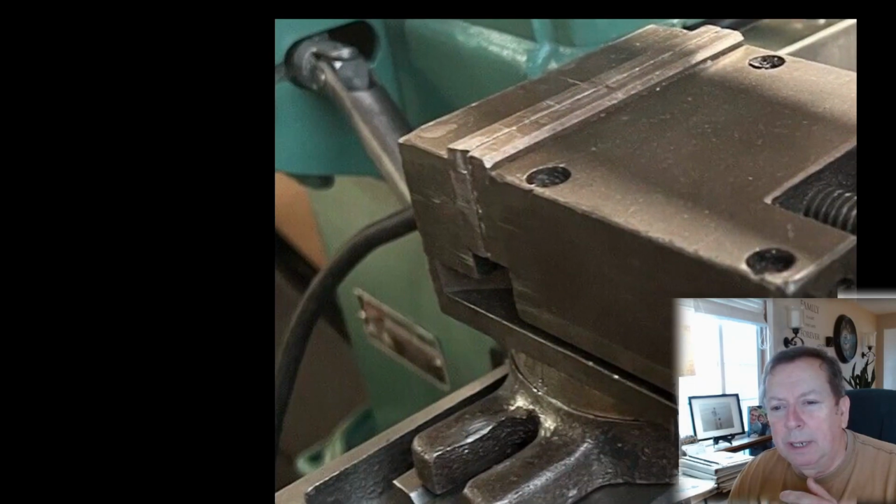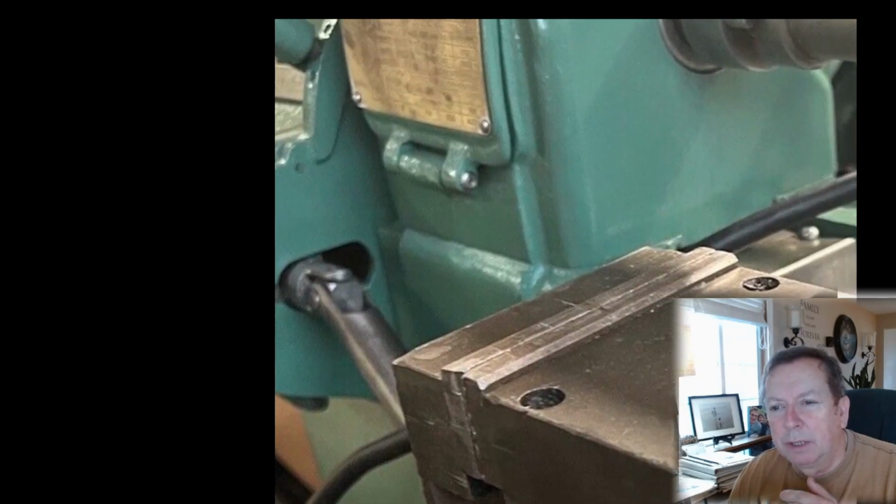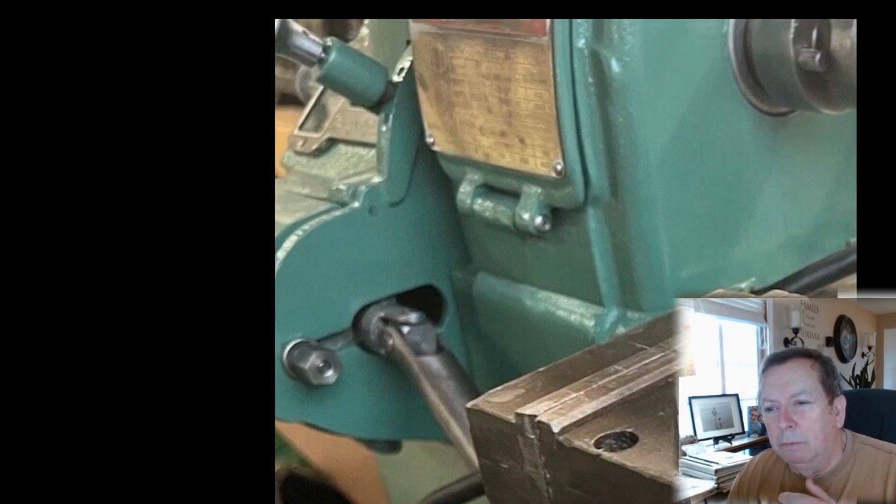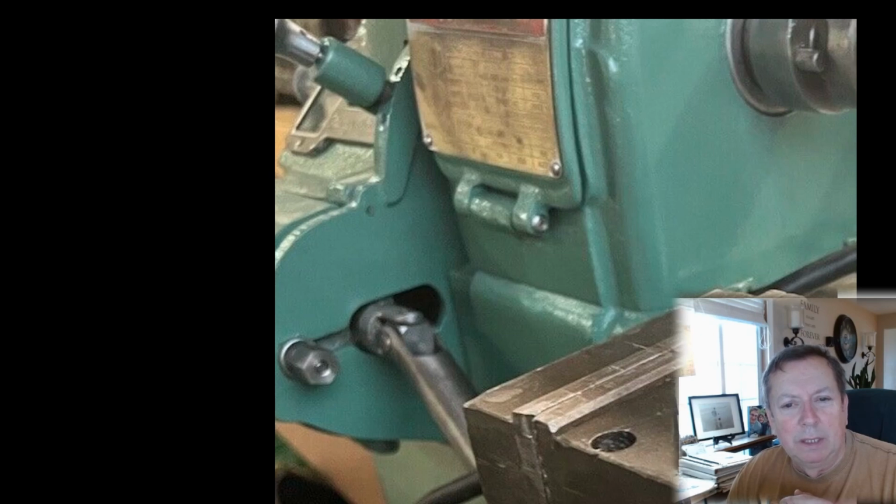There again, that piece of crap vise. Why would you even think about that? The screws that hold that access door onto the front of the spindle, that's got the speed chart on it, those were originally, I believe, some sort of a bolt that went through there. Looks like there's some sort of a button head cap screw or something that way on there. So that's certainly not original.